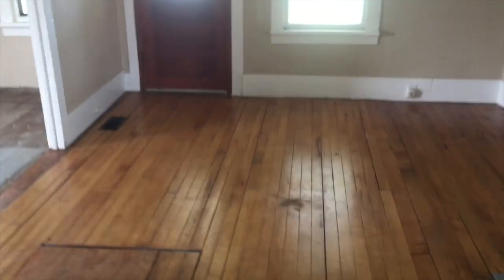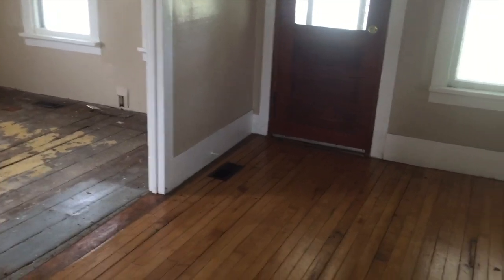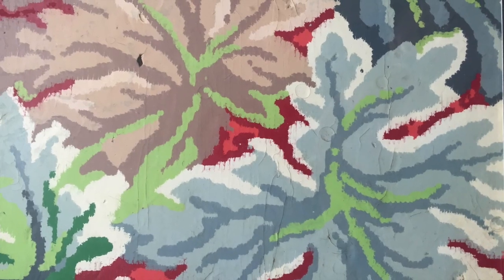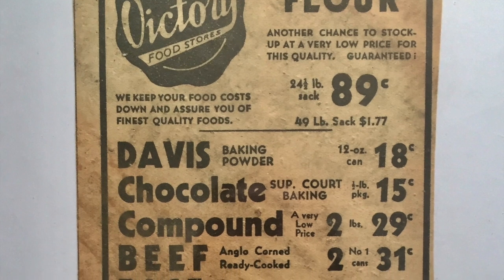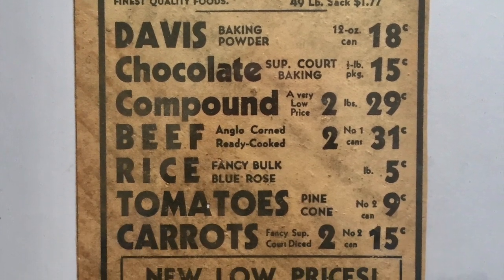All the floors had a linoleum product on them called Congoleum. I've got some pictures of the original that I pulled up. It's supposed to represent large carpets, but it was a linoleum product. And underneath for padding was newspaper, so I could tell what year each floor was put down.